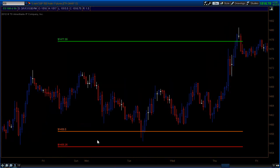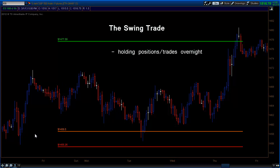This is a slightly different setup, and this is a swing trade. What this particular setup is, and it's the same thing, it's a 5-to-1 risk reward, as you can see. Around about that, it's actually a little bit bigger, I think. It is a swing trade. Now, swing trades are positions that can be held overnight.